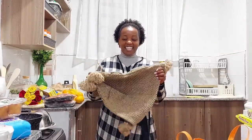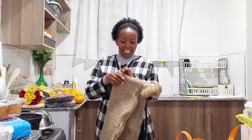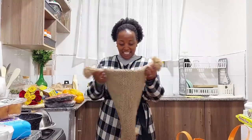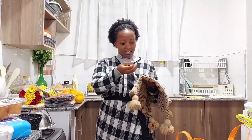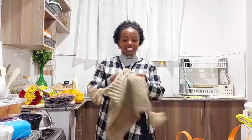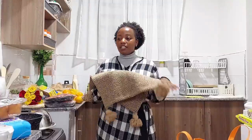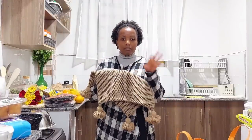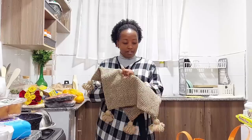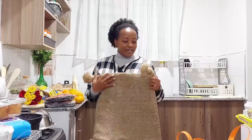So I got this cute throw pillow cover. It has a string here, but I just need to cut it. That's all. I don't need to do anything. And it's so nice. And guys, I've been trying to look for beige items because I want something that will complement my natural wood style that I have around the house. I just don't want to do black and white. I need something warmer. So I had to get this.